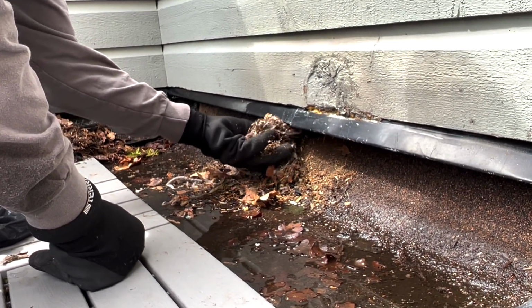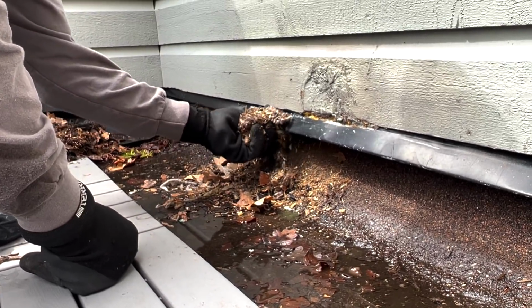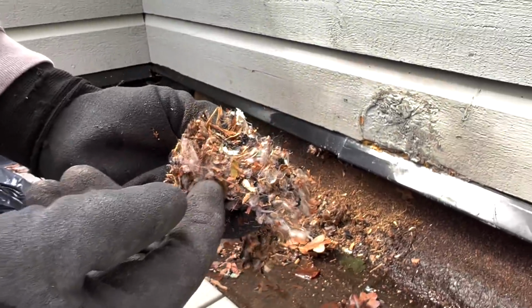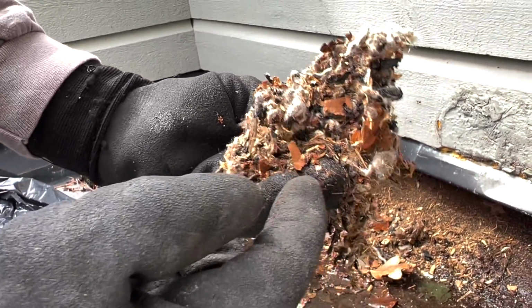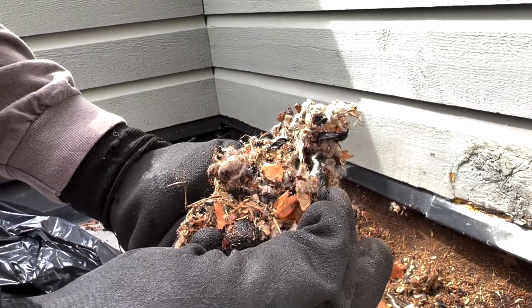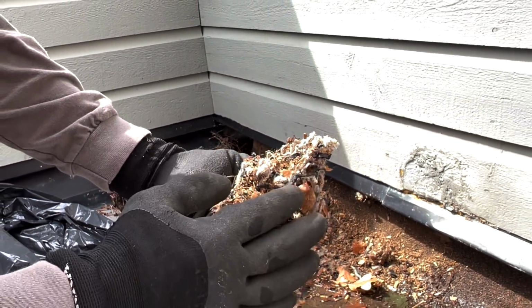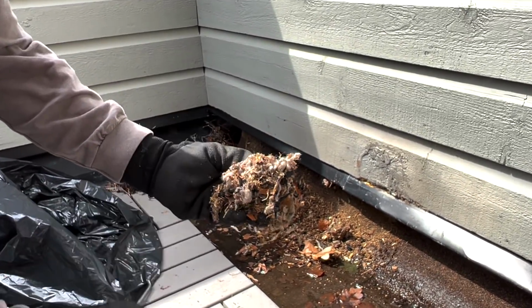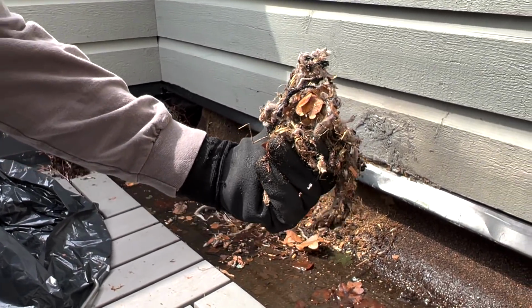You can see what she's used for nesting material here. She has some white foam that she's found, probably in someone's lawn chair cushions. She's got some black paper, tar paper, and all these wood chips were probably created from her chewing inside that space.